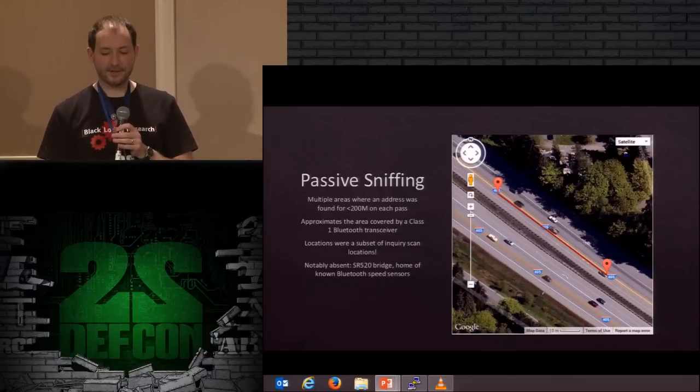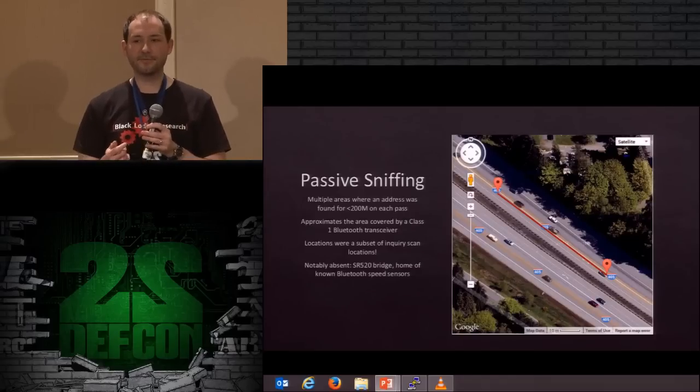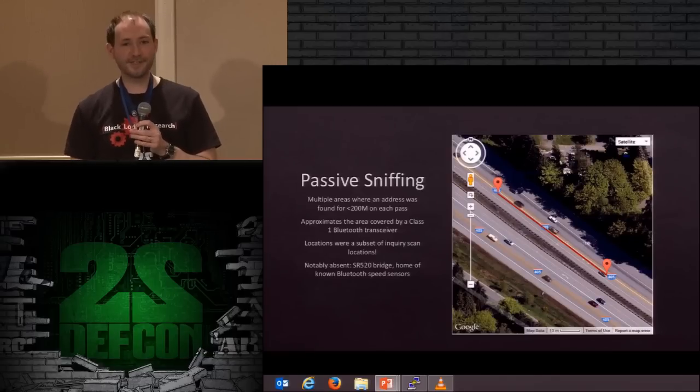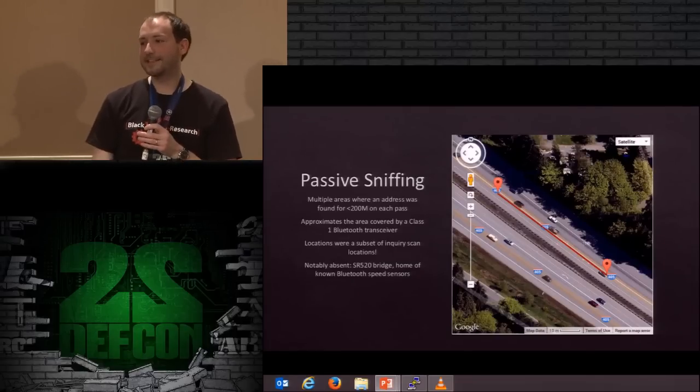Notably absent though, there weren't any on the State Road 520 bridge, which surprises me only because if we saw in the Star Labs experiments, that's where they were testing them originally. In addition, the 520 bridge has dynamic speed limit signs, so they are definitely calculating travel times for cars and calculating speed. They've got some sort of traffic monitoring on there, and they've got Bluetooth scanners, so I would think those things would be connected. But despite quite a few passes, I did not find evidence that that is the case.